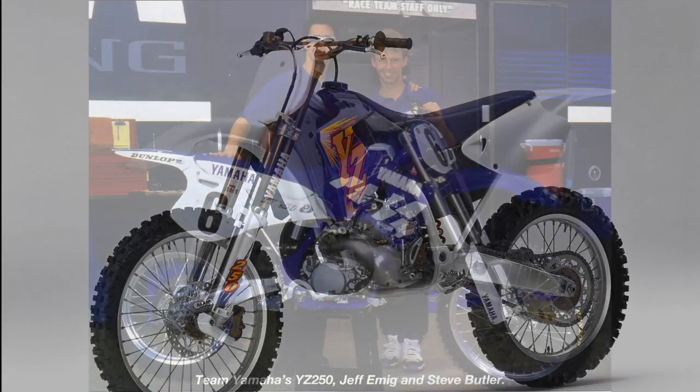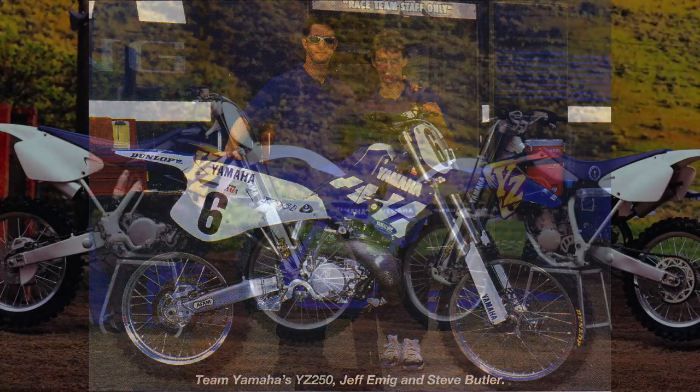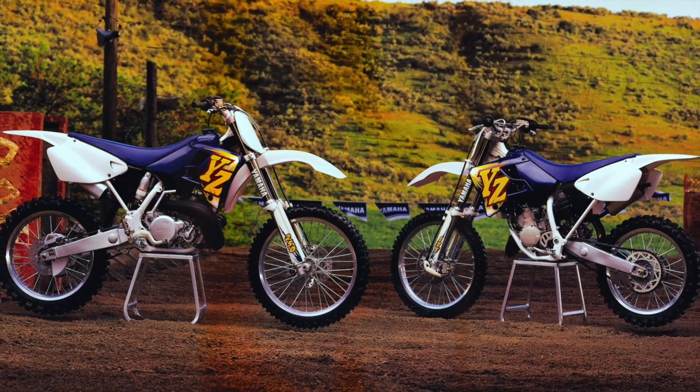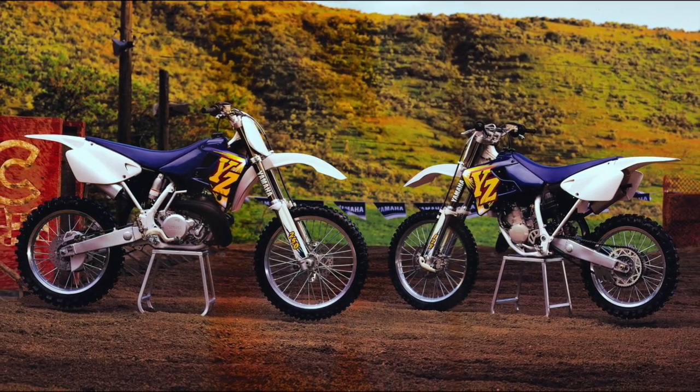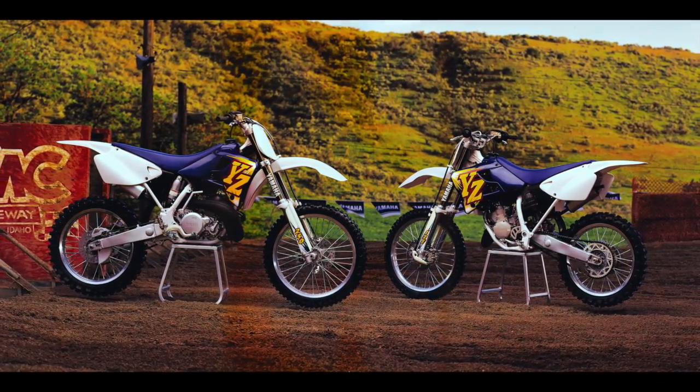In 95, the factory bikes ran that really dark navy blue. At the time, I was not a fan of that. I thought it was weird, but obviously it's grown on me over time. I like it now, but in 96, I thought that was kind of a strange-looking motorcycle. Both the 125 and the 250 were all new for 96: the frame, the bodywork, the suspension, everything, like I said, but the motor was largely carried over.